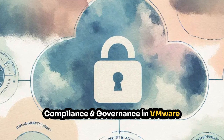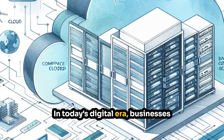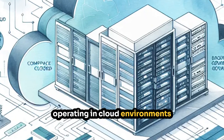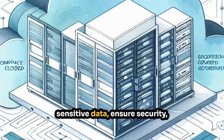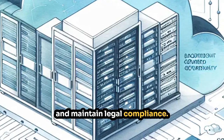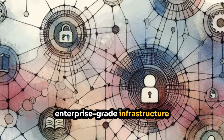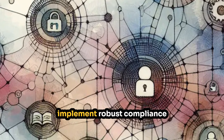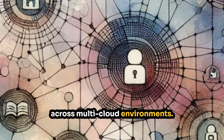Compliance and governance in VMware Cloud, PCI DSS, HIPAA, GDPR. In today's digital era, businesses operating in cloud environments must comply with strict regulatory standards to protect sensitive data, ensure security, and maintain legal compliance. VMware Cloud provides a flexible, enterprise-grade infrastructure that enables organizations to implement robust compliance and governance frameworks across multi-cloud environments.